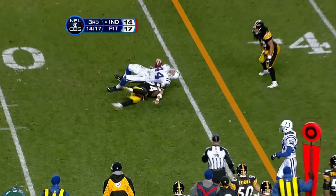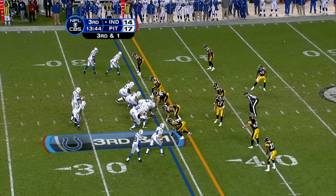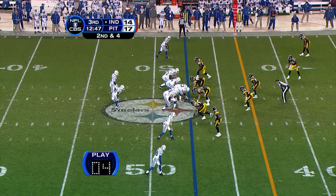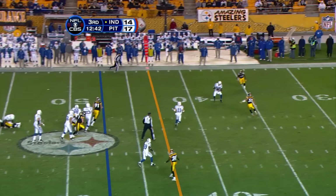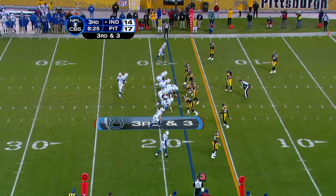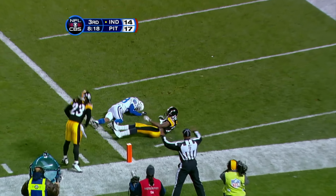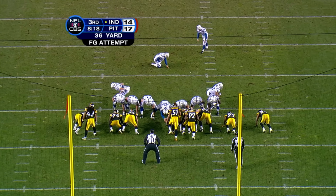Manning to Clark. Set of receivers stacked right and left. 3rd and 1. Manning flings it open. Gonzalez with a flag. They got to make it happen, and the Steelers do. Reggie Wayne hits it middle. Rifles it. Harrison. Oh, again, he drops a touchdown. Speed of the Steelers safety is able to get there and intimidate the receiver.